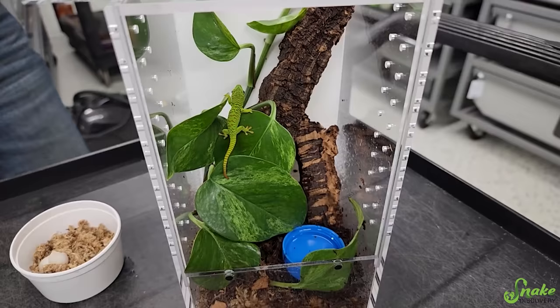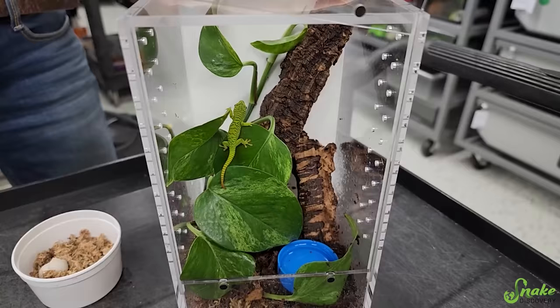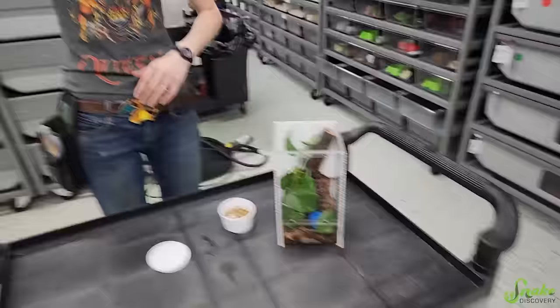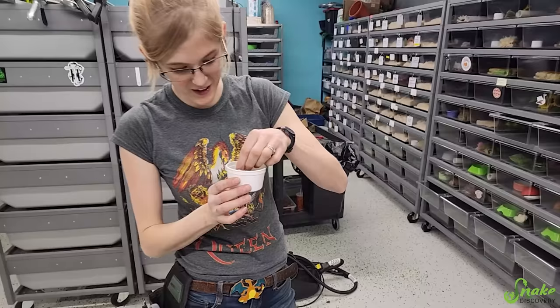All right, before he escapes again, we're going to put this lid on. Lock it down. There. Okay. He can't get out. He is safe. Hooray. So the other egg hasn't hatched by the looks of it.